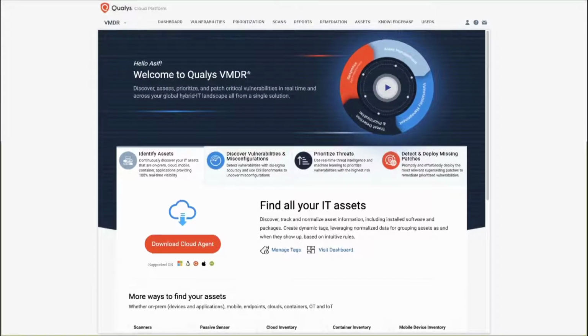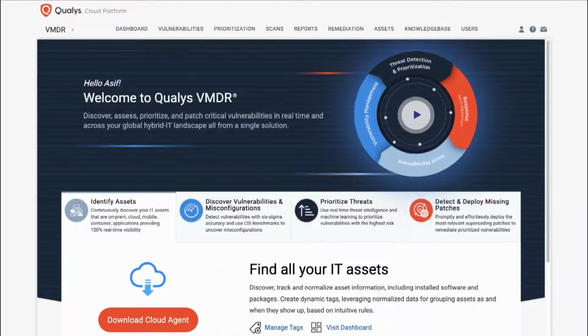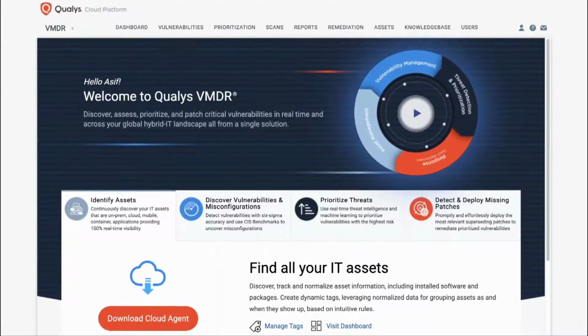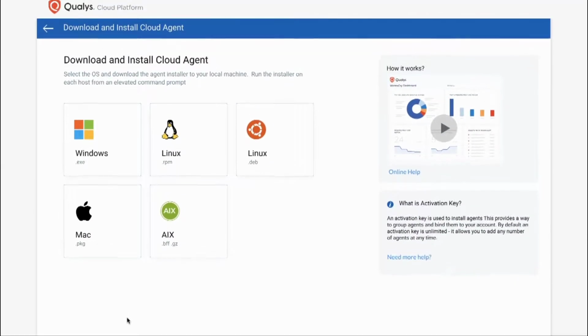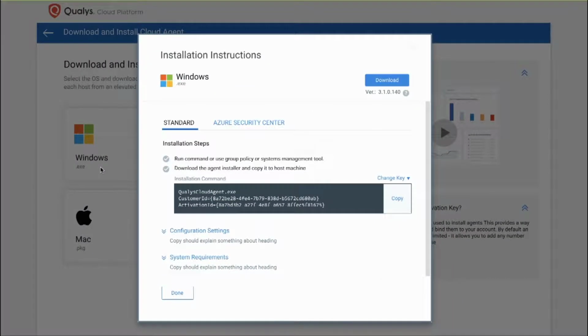So let me see if I can zoom this a little bit. And I highly recommend that if you can do that in your browser, to make it full screen, you definitely should. So here you can see the UI a little better. You can start off by clicking download Cloud Agent. Unlimited Cloud Agents are included for inventory for free. Let's take an example of Windows. It's a very easy, simple, lightweight 3 megabyte agent that you can download and essentially distribute with a very simple command line argument. There are a few ways you can do that.